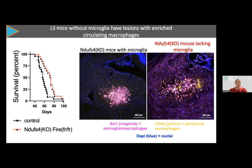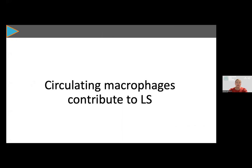And we also found that the Leigh syndrome mice that are without microglia, their lesions are also full of circulating macrophages. We could see in the image on the right, those cells there are IgG1 positive and CD45 positive as well. So the lesions are forming in the mice without microglia because of these circulating macrophages. So this circulating macrophage population contributes to the pathology of Leigh syndrome.